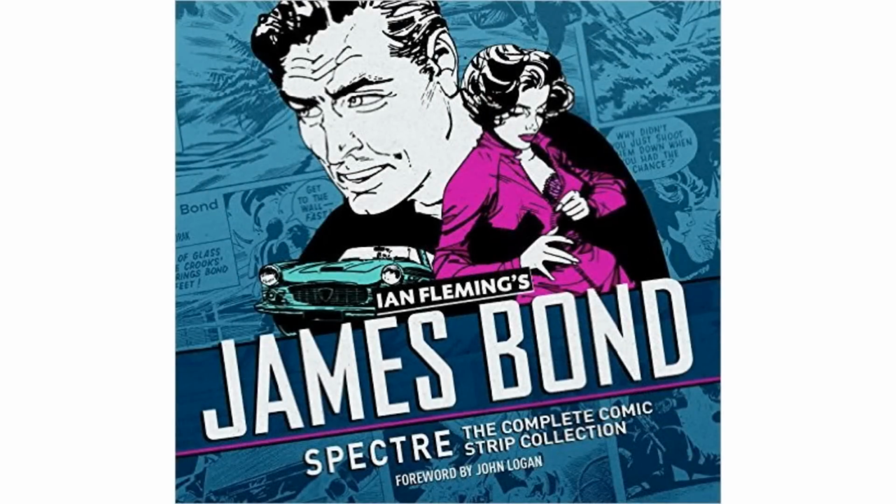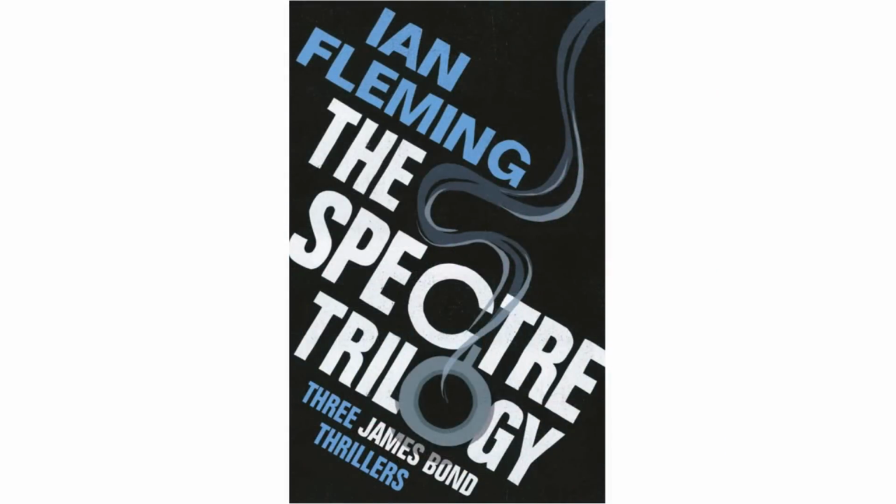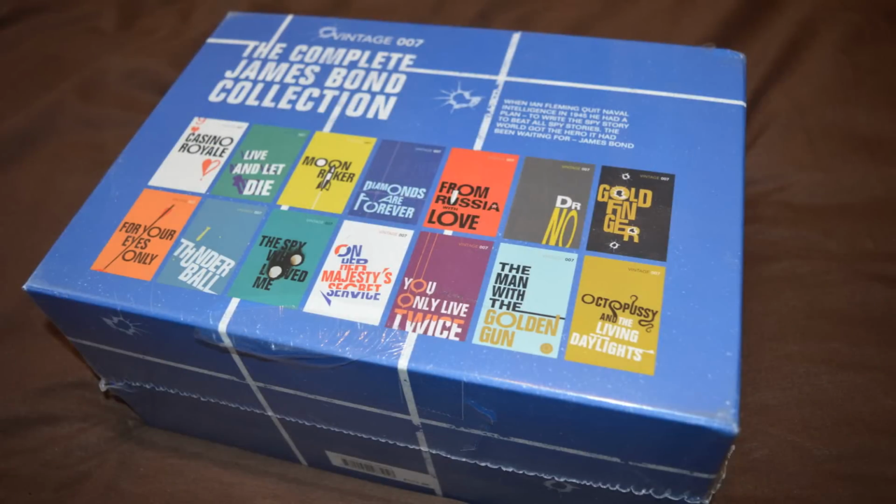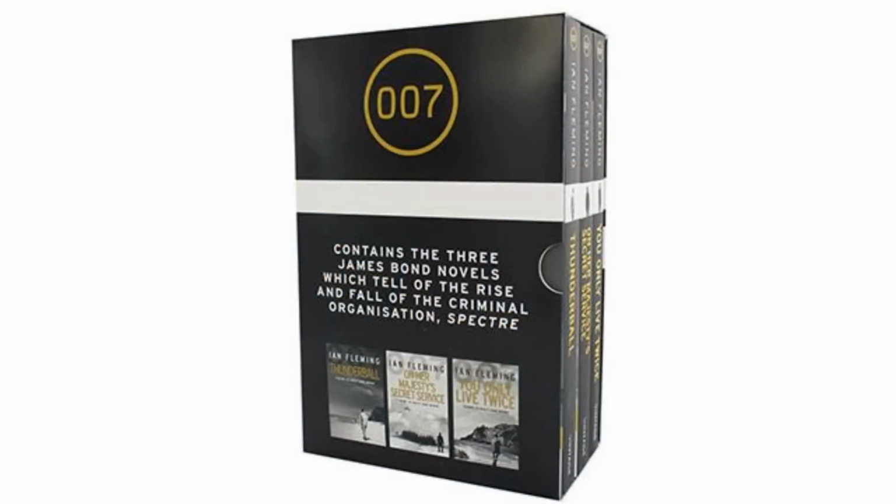The comic strips were released in omnibus format, as were Fleming's 3 novels in a single paperback. However, Vintage have also re-released a slipcase featuring the 3 individual novels as well. The books are the harder to come by Man in an Isolated Location photo editions, as opposed to the more simplistic and arty, more available versions. They aren't available through Amazon, but I managed to get the set through The Works in the UK.